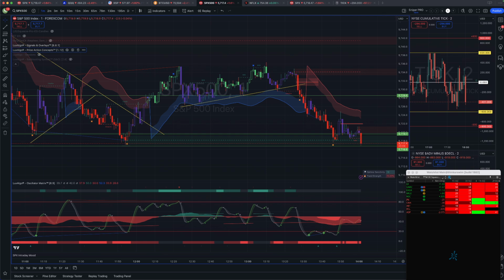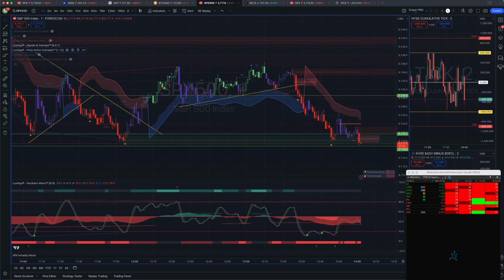What is the advantage of each? I just covered the advantage of the iron condor. The iron condor is you have a wider range of profitability, but you make less profit, and your risk is higher. The iron butterfly is a much better risk to reward. You can make quite a bit, but you have to pin it. Your range that the SPX needs to finish in is much tighter for that to be a profitable trade. And you can watch the video on that.